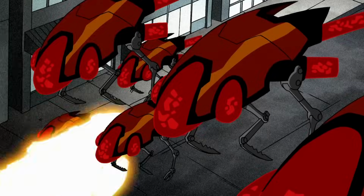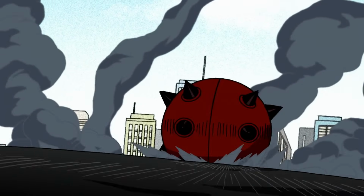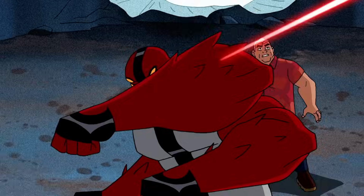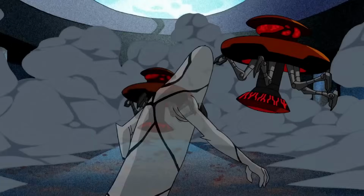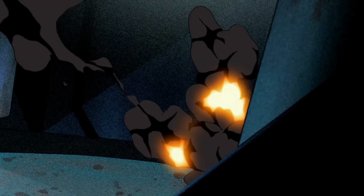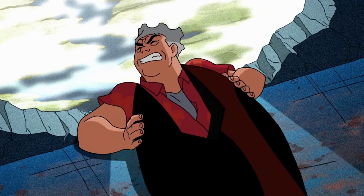Despite initially prevailing against them, Heatblast is ensnared by an electrical net as the Red Mace approaches. Ben's encounter with Vilgax escalates. In the ensuing battle with mechadroids, Ben showcases his versatility by transforming into Ghostfreak, Grey Matter, and Upgrade, ultimately helping to defeat them. However, Vilgax regains control and attacks Max, nearly throwing him off the ship.